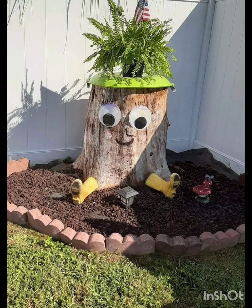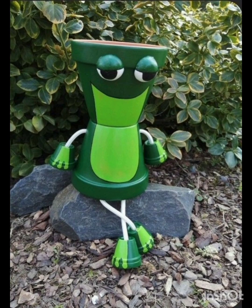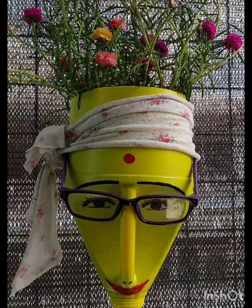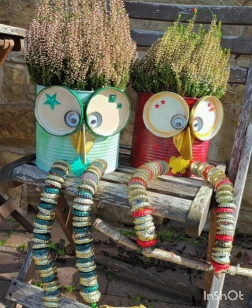You can utilize vertical space, allowing you to grow a wide variety of plants without cluttering the ground. Hanging basket plants offer unparalleled versatility and flexibility in gardening with a vast array of plant options available. You can easily experiment and diversify your garden.